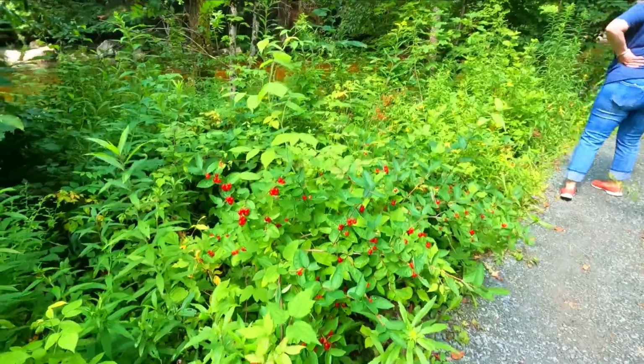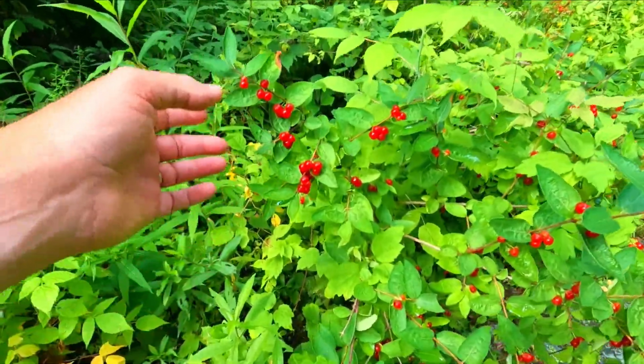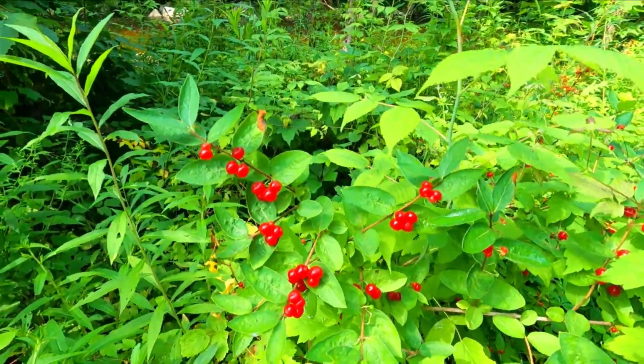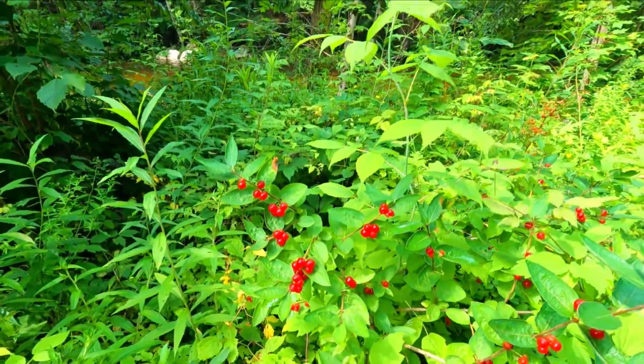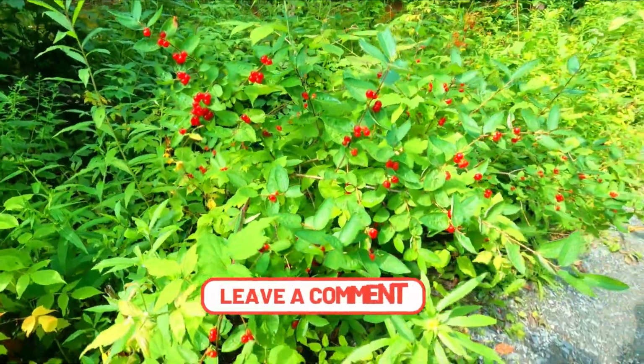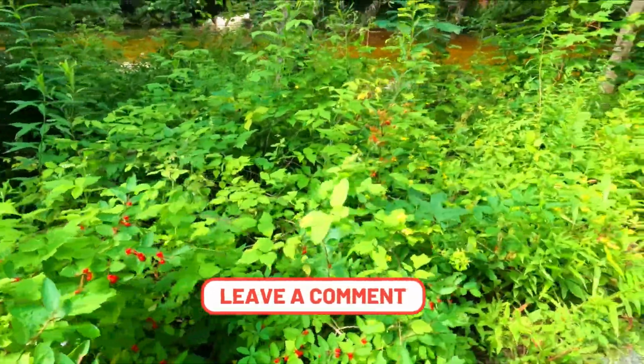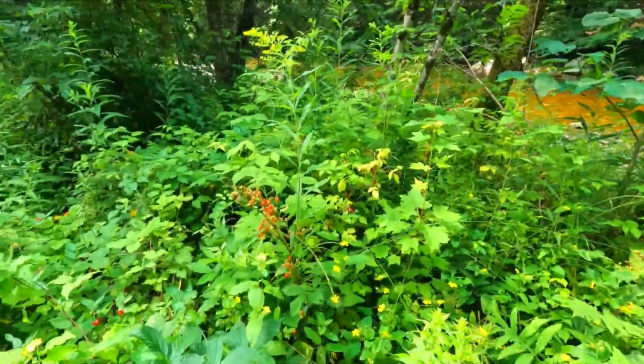Oh wow, look at all these berries. Oh my gosh, there's a bunch of those. I don't know what kind of berries they are. I wouldn't eat them. Maybe one of our viewers knows. If you know what these are, leave it in the comments. Yeah, let us know. Oh look, there's a bunch of raspberries.